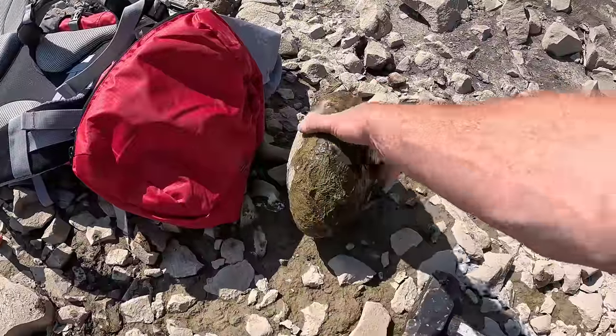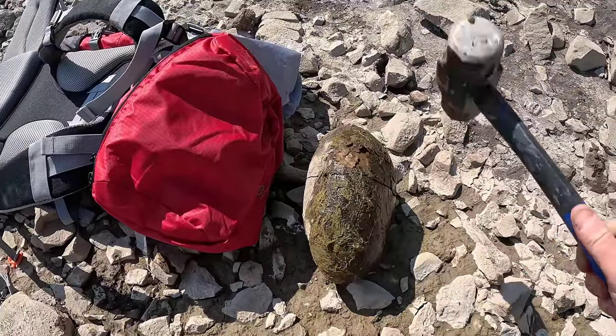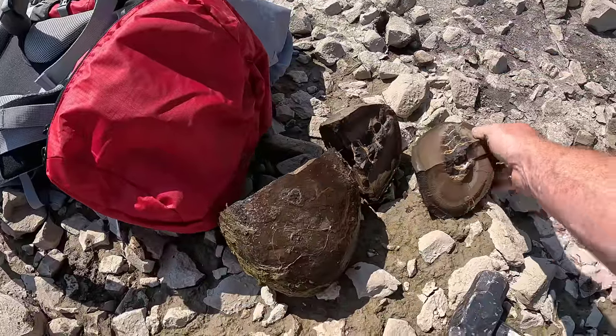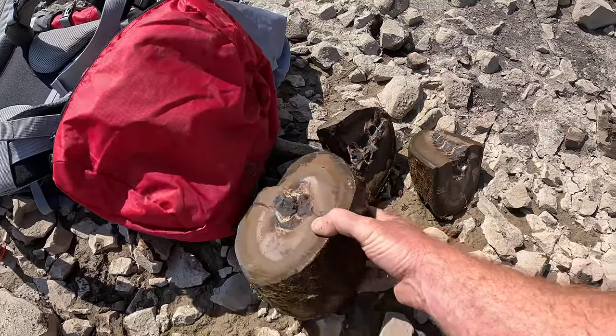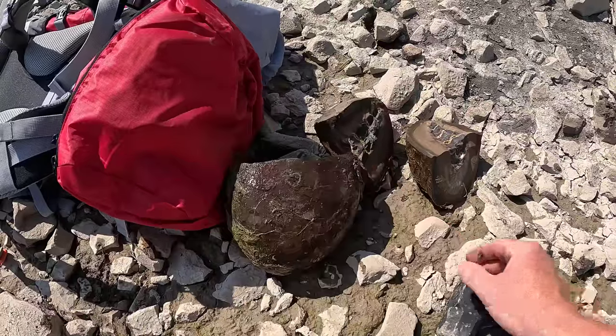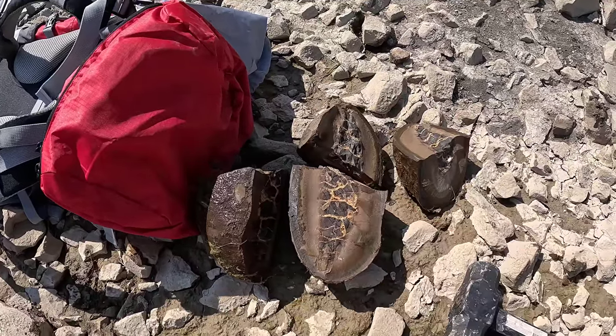Okay, this might be a concretion here. It might have something in it. Let's see if we can split it and find out. Oh. Quick split. It was a something. Something died in the ocean and left a something behind. Not what we're looking for. We're not looking for something. Although that was a really neat something.